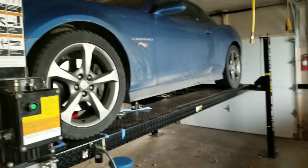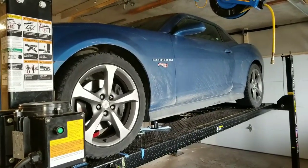Just ran it for its winter run here. That one's getting an oil change as usual.